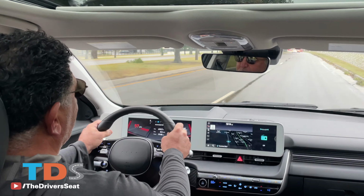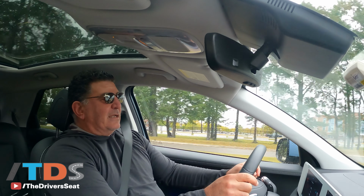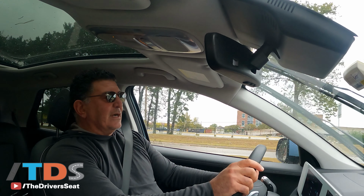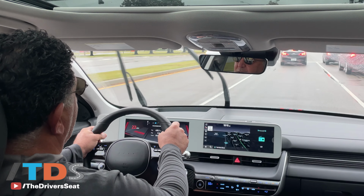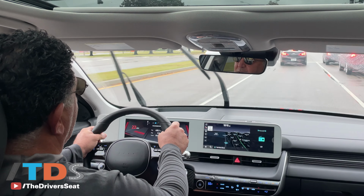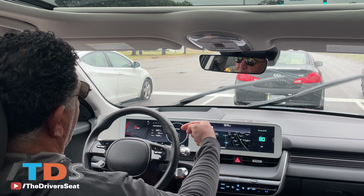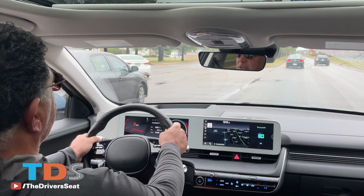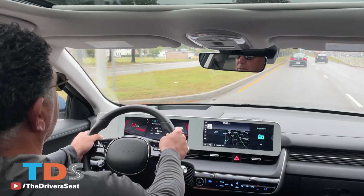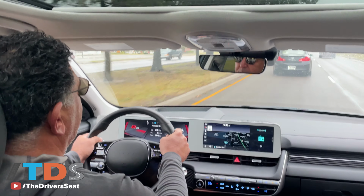So we're just going to take a quick little drive over here, and just to see what it's like on an open road, on a highway, and you can get a feel for the acceleration. So one of the things that Hyundai and Kia have done, I'm going to demonstrate it right now, is they'll alert you when the leading vehicle is driving away. So now you can see the acceleration. Not bad. It's up to 60 miles an hour pretty quick.